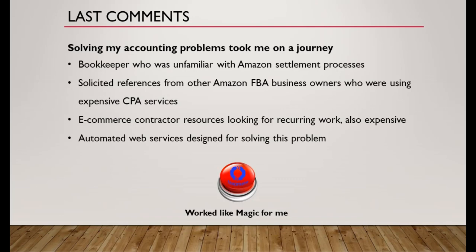So secondly, I solicited references from other Amazon FBA business owners, and they referred me to their bookkeepers, or most of them were CPAs, and I talked about their services. They weren't cheap. I'm a small business. I don't mind paying it, but if my business doesn't support it, if they're getting all of my profits, then it's not worth it for me.